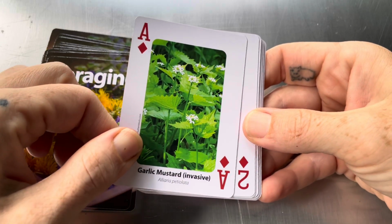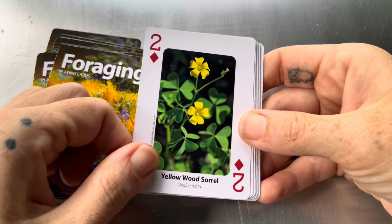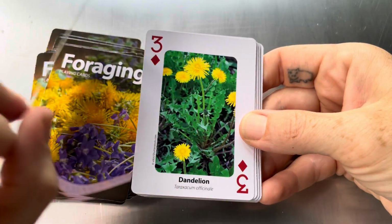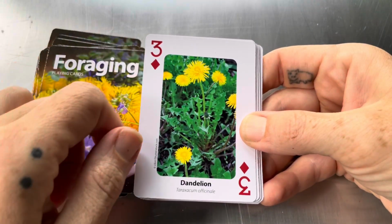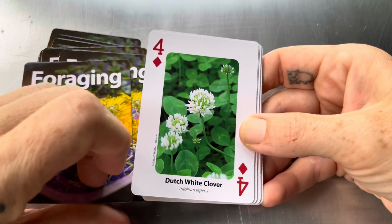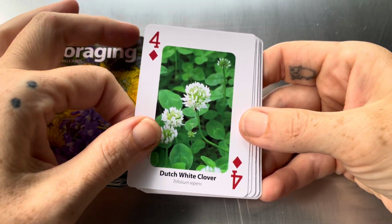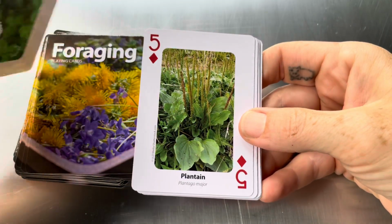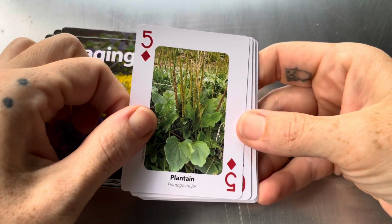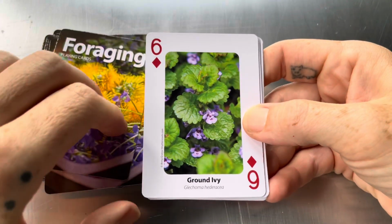Garlic mustard is invasive, so hack away at that. Yellow wood sorrel, we also call this sour grass. I use that in anything I would use lemons in. Dandelions, versatile, leaves, roots, everything. Dutch white clover, my groundhog's favorite and mine as well. Plantain, not to be confused with the fruit. This is a completely different plant, does different things.